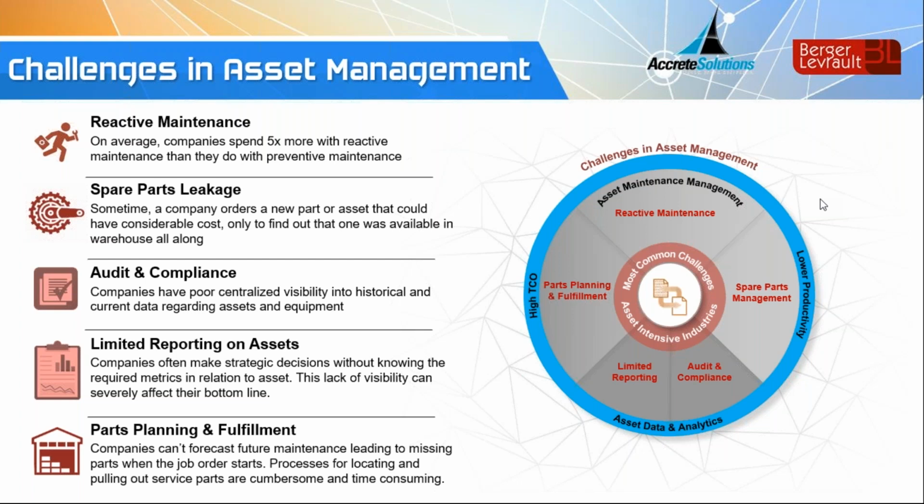Now, the latest thing which most leading companies are doing is predictive maintenance, which is actually much better than both corrective maintenance and preventive maintenance.